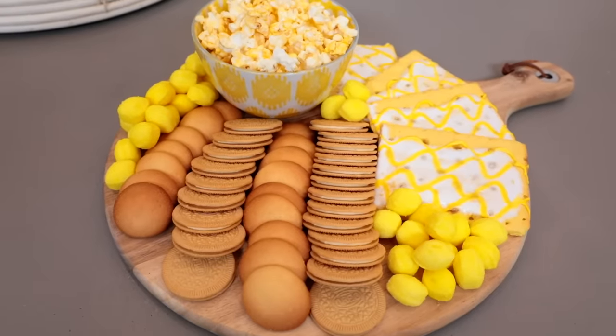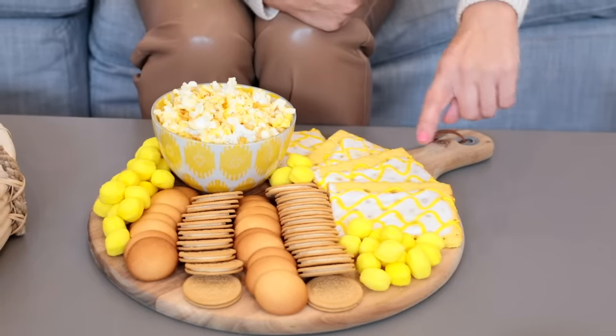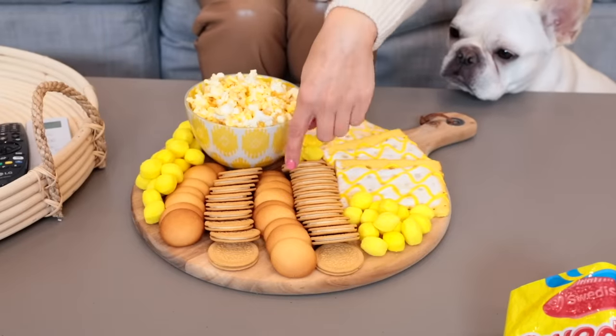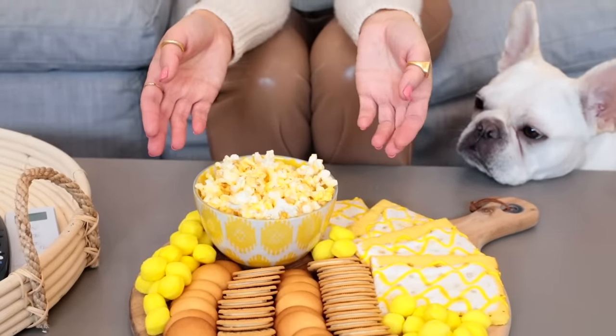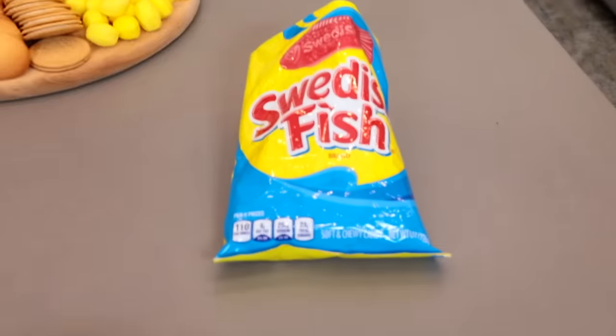I may have made an all yellow charcuterie board. We've got the little lemon heads, the Eggo Pop-Tarts that are yellow, and then these are the thin lemon flavored Oreos, the little vanilla wafers, and the buttery popcorn. That popcorn's really yellow, isn't it? It's so yellow. It's like movie popcorn, which means I'm gonna love it. And then for me, we have spicy popcorn, and then we have the classic Swedish fish. I'm jealous of both of these.